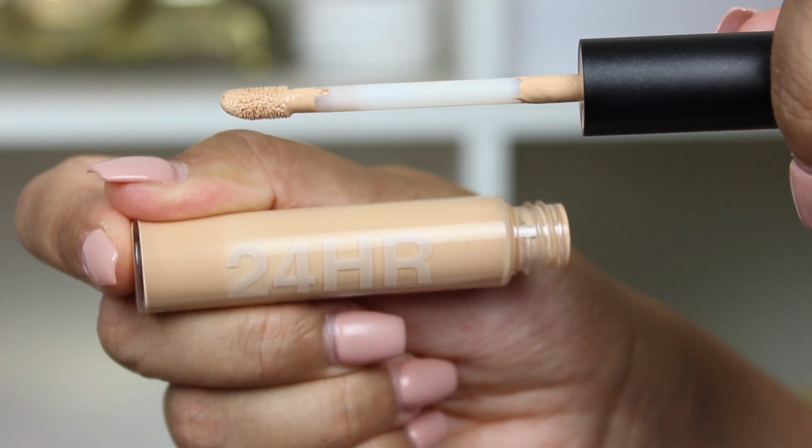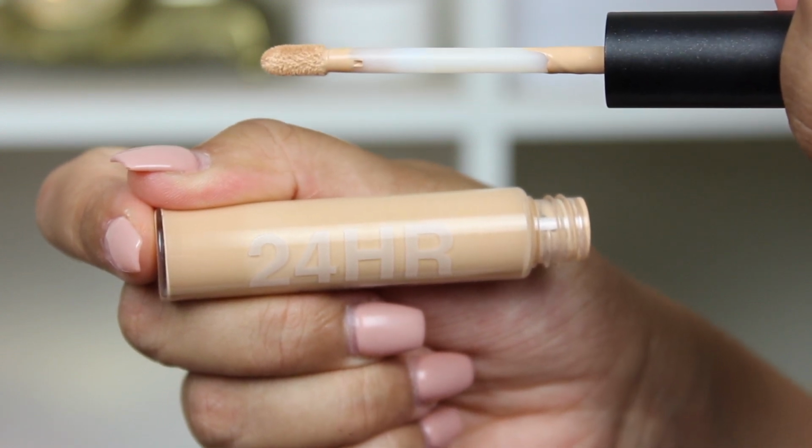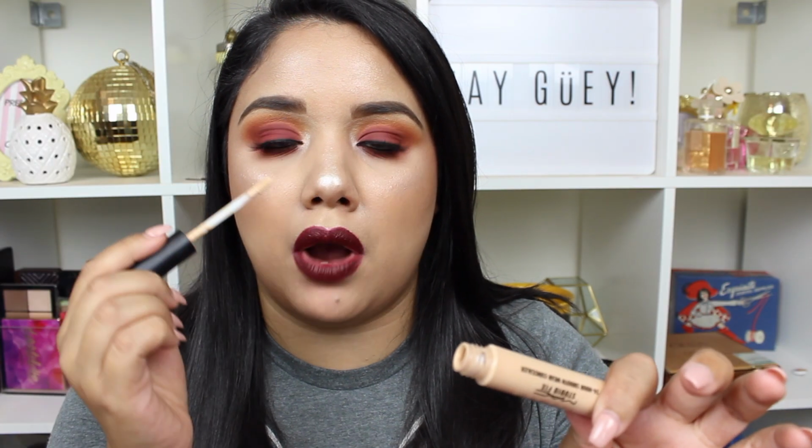So I like that it has a traditional doe foot applicator, and you can just kind of dip and swab on the face. Especially since the problem with the MAC Pro Longwear is that it was so potent.